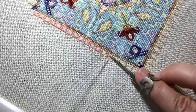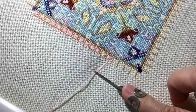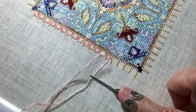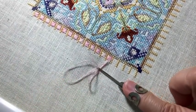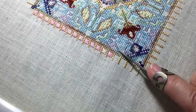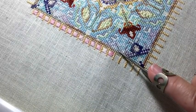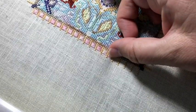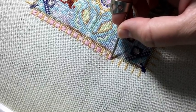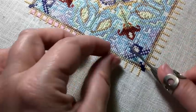Yeah, no, I'm not going to wait till the end to do all the specialty stitches, and I'm not sure I really understand why I would wait and not just do all the specialty stitches section by section. So that's what I'm doing, just building out as I go. I'm really having trouble finding those holes. So this is this one right here. There we go.